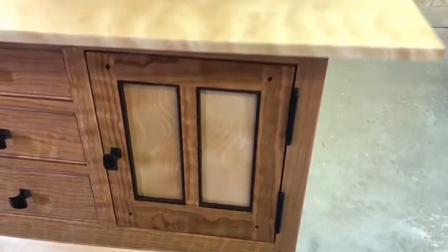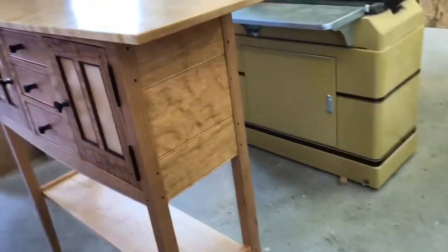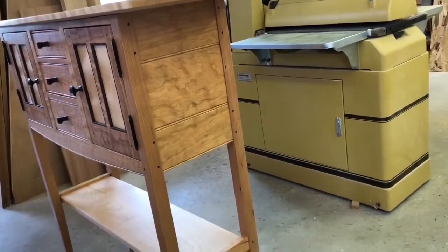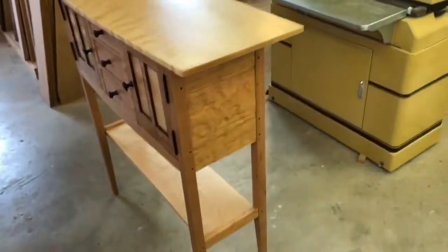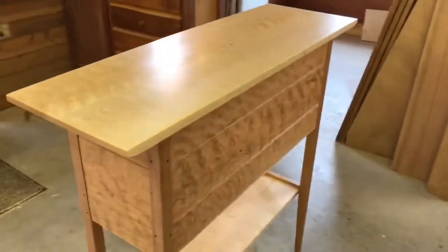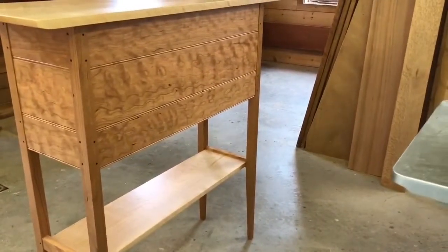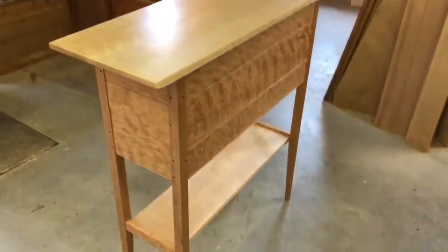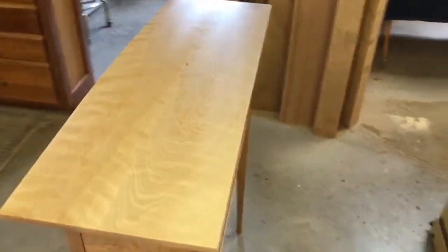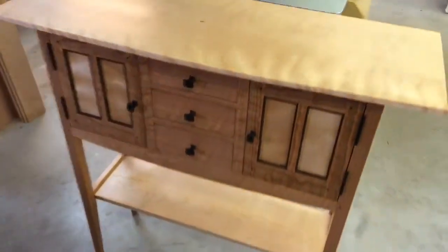And I use traditional butt hinges. And you can see on the side here, the highly figured curly cherry. What I really like about cherry is it darkens over age, and the figure just really pops. And another feature that I do is I finish the backs of my pieces nicely, so they could be standalones or room dividers. They don't necessarily have to go up against the wall.